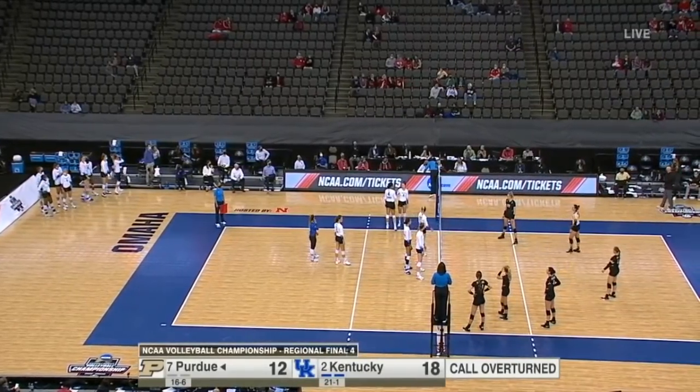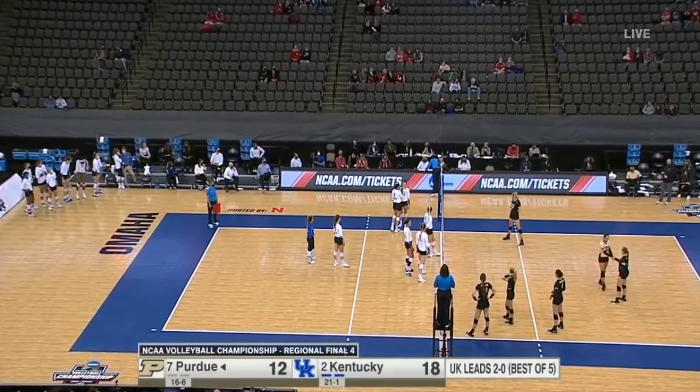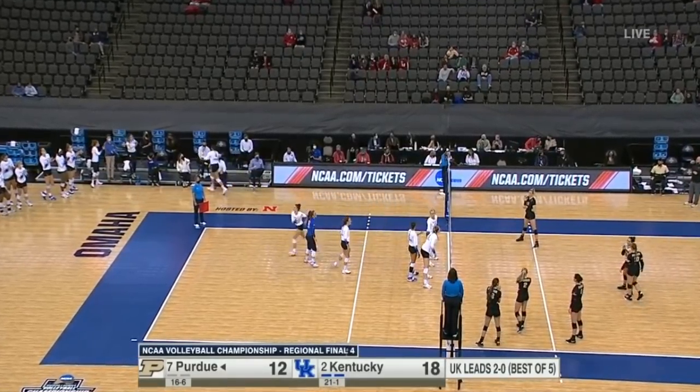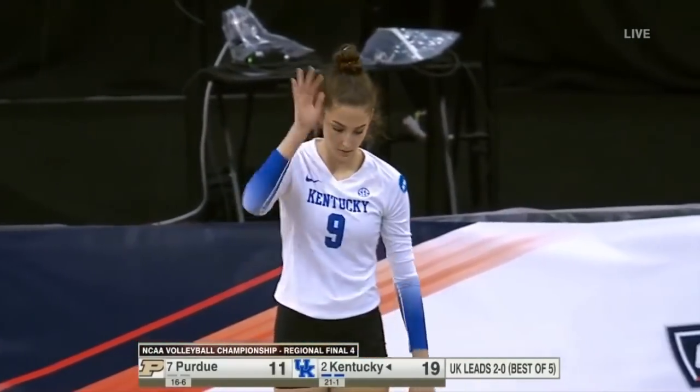And like you said, that takes a little bit of wind out of your sails when you're on a roll. Absolutely. Running some points here, and Purdue now needs to side out, stay tough here in serve receive. Well, how many big runs do you think you can put on a team like Kentucky, the quality of Kentucky? I don't think very many. Walker comes on to serve.